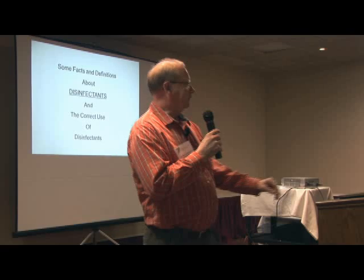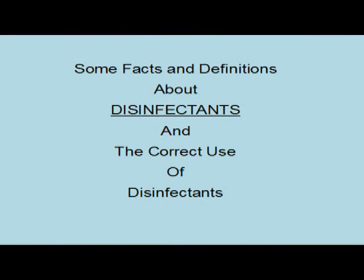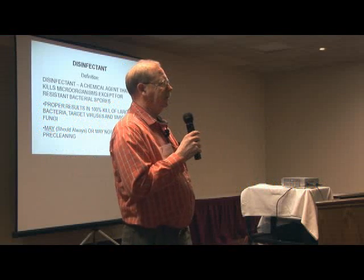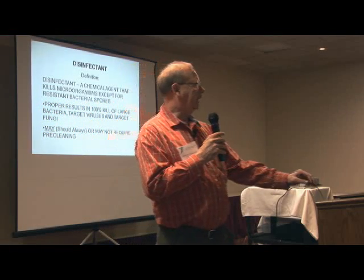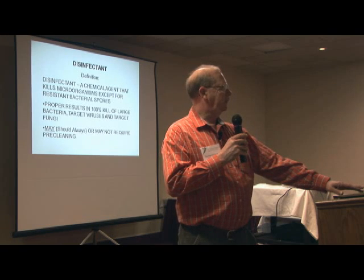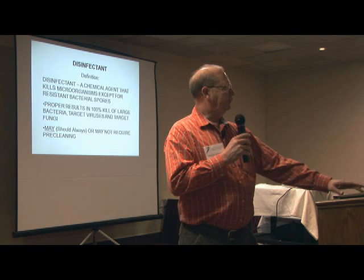To get into the disinfectants and the correct use: a disinfectant is a chemical agent that kills microorganisms except for resistant bacterial spores. Proper results is 100% kill of large bacteria, target viruses, and target fungi. And it may, and in parentheses it says should always, require a pre-cleaning.